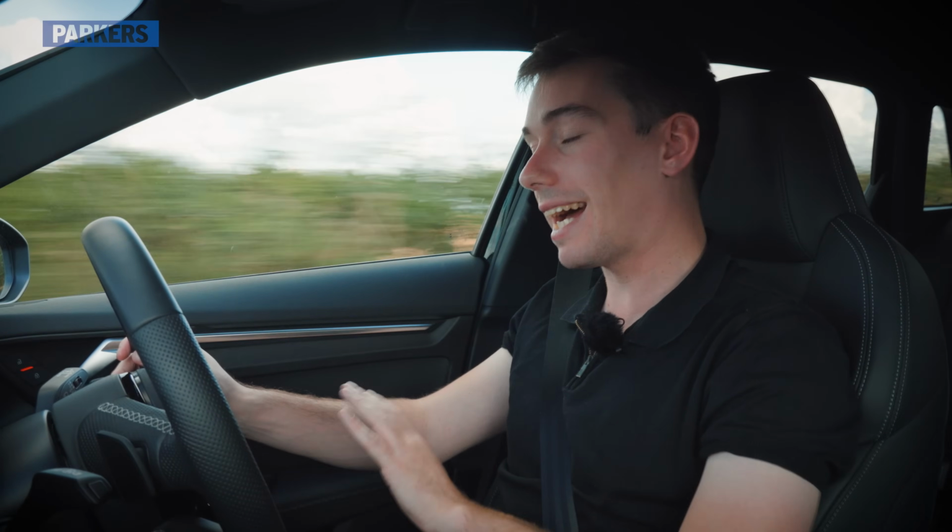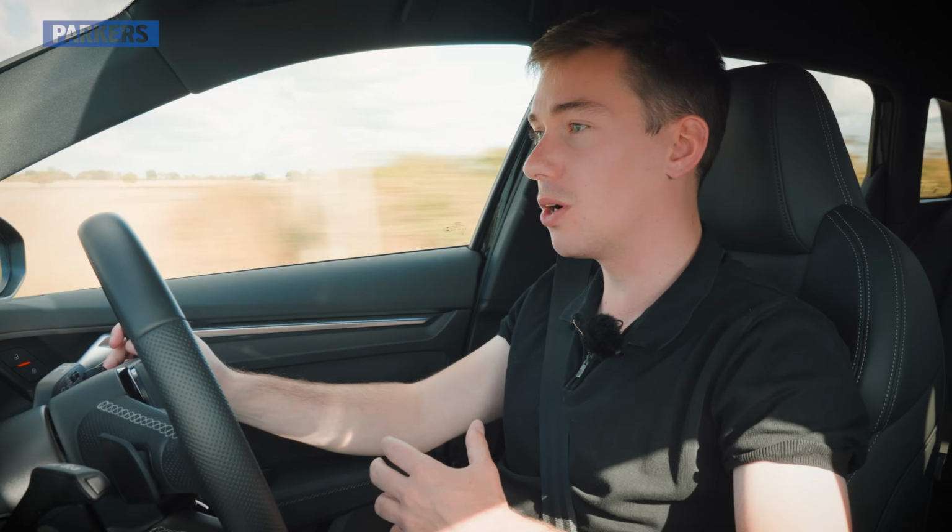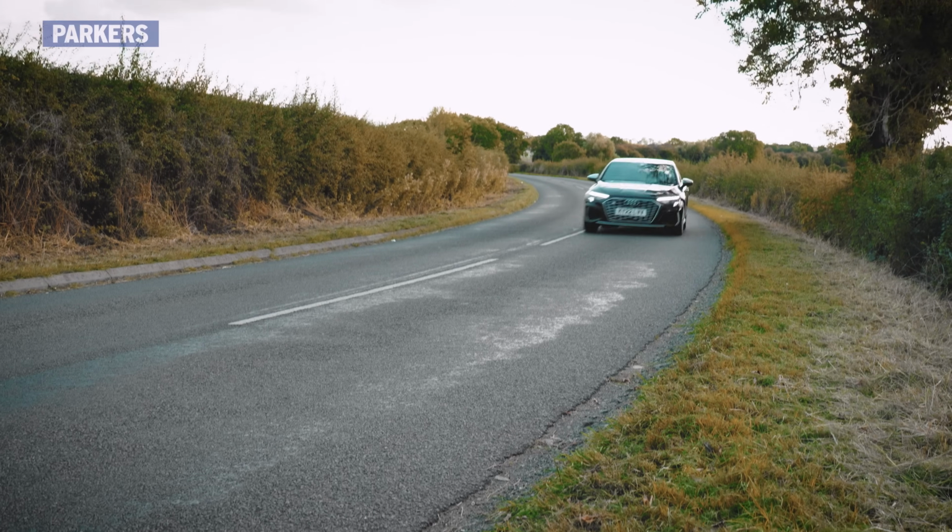Also, the brakes, some of that initial sharpness on the top of the pedal has gone. The road noise is reduced, the engine sound when you're just cruising, that's been taken back a notch. It just feels like a more civilized place to be, which again is as you'd expect.